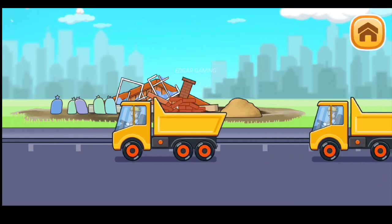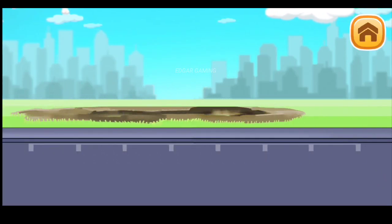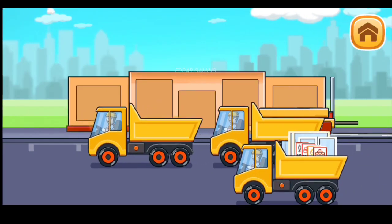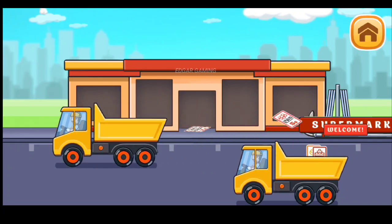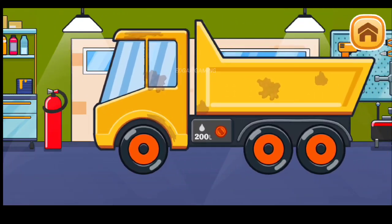Help the trucks remove trash and install walls. Let's repair the truck.